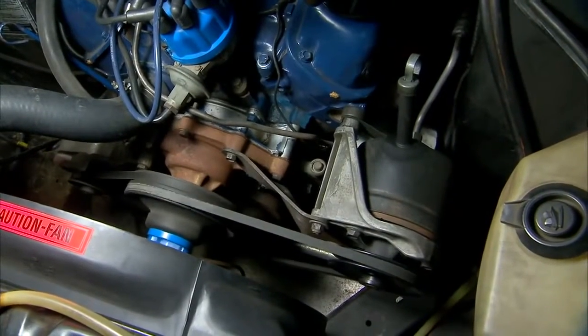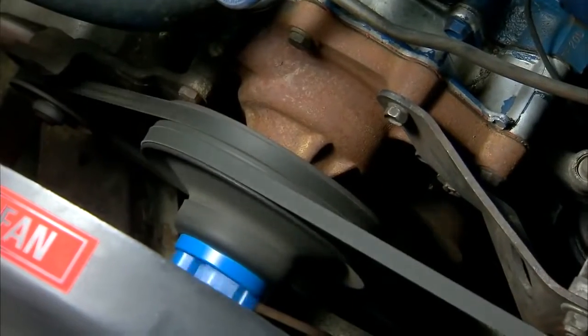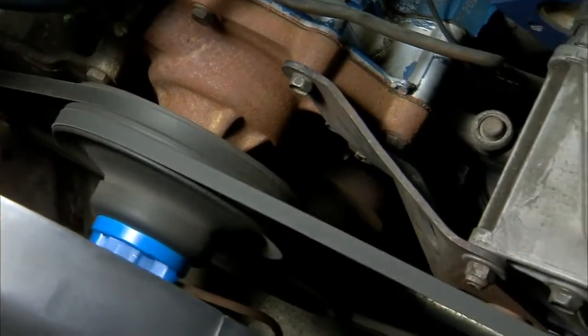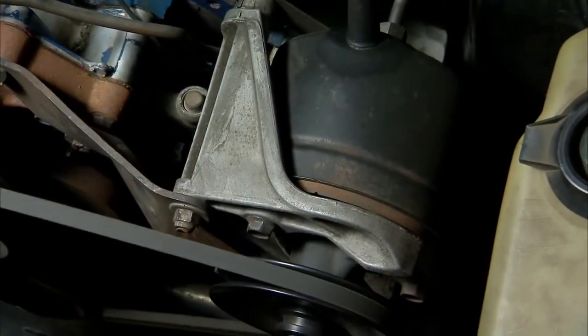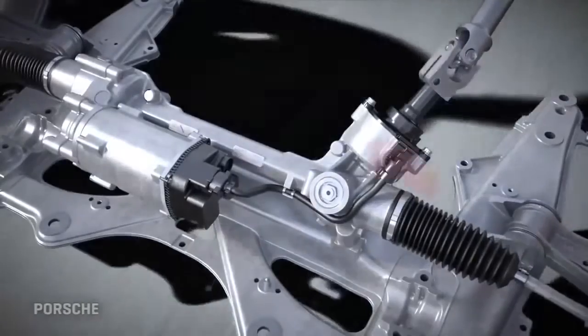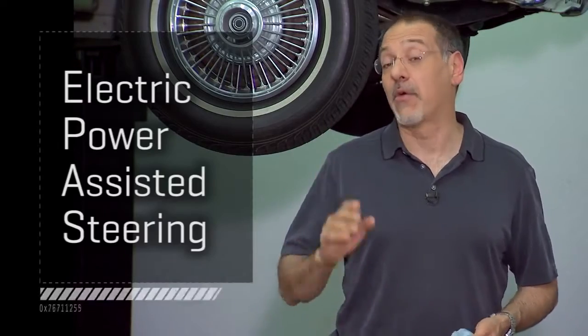That's one of the big problems with these systems. It's constantly putting drag on the engine, creating a bunch of pressure, even if you're not using it to steer. That's called a parasitic loss. That can sap MPG and power. But these days, power steering has changed dramatically. Welcome to the era of EPAS, electric power-assisted steering.